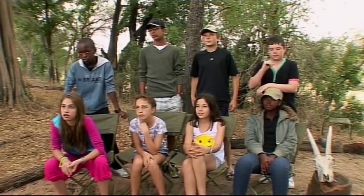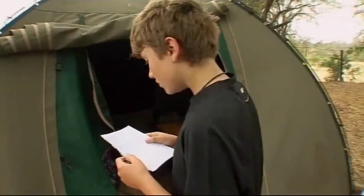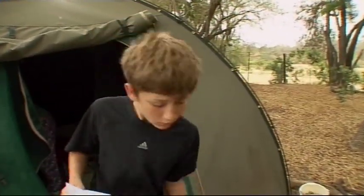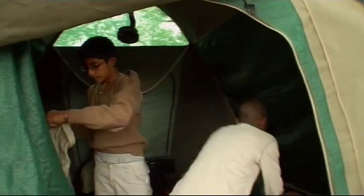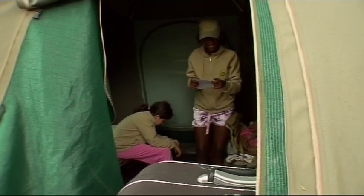All right, guys, you've got 5 minutes. Go pack your bags, close your tents, so that we can pack the stuff in the vehicles and get off. All right, off you go, guys. So it's straight to the business of packing. Everything a ranger could need down by the sea. Head torch, water bottle, notepad, backpack.